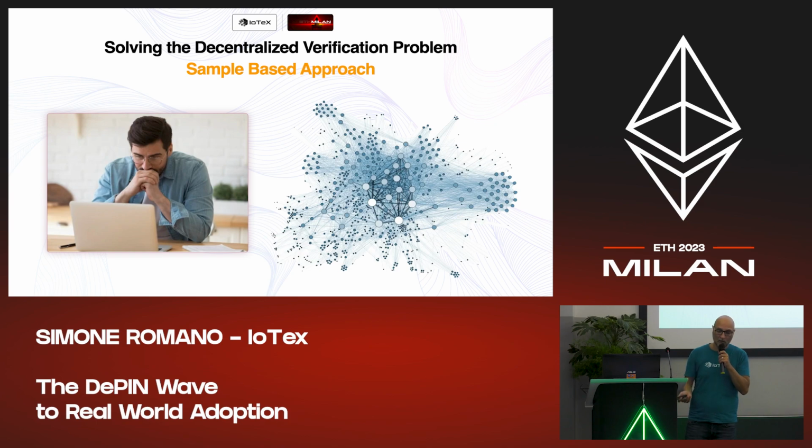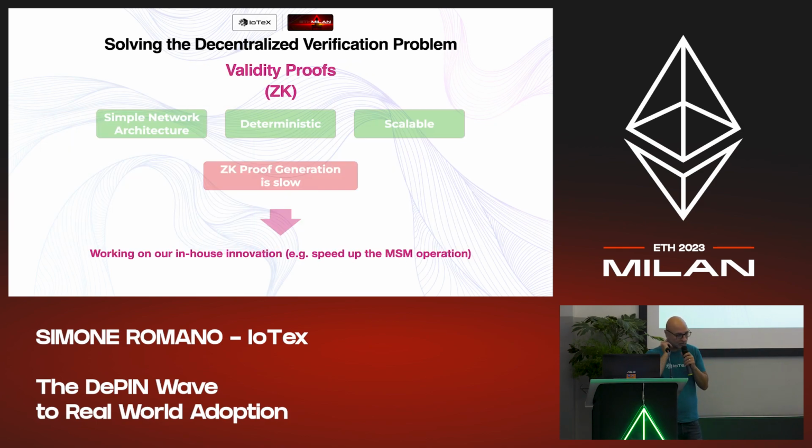So it's pretty complex. We at IoTeX are building this protocol, this infrastructure called WebStream, and we believe a lot in zero knowledge types of validity proofs. This is a very high potential crypto technology that is being adopted and researched every day in the blockchain space, and we are using it to build this infrastructure, which is basically a network where machines can send their data, and this infrastructure can process the data to take decisions.